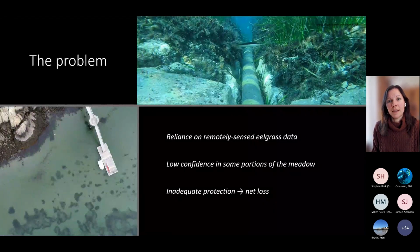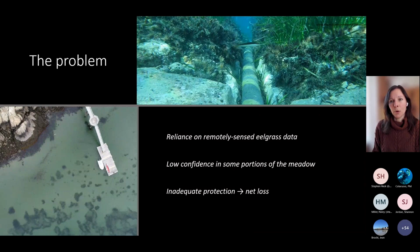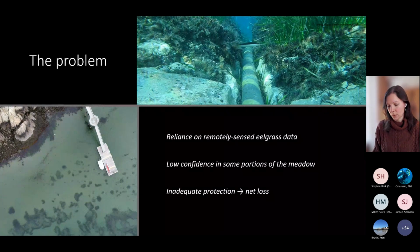So the problem we have is a very heavy reliance on remotely sensed eelgrass data for things like project siting and permitting, water body assessments, and restoration planning. But unfortunately, there is a low degree of confidence regarding the exact location of the shallow and deep edges of the meadows. Ultimately, the risk there being inadequate protection of the whole meadow, which can result in net loss over time.